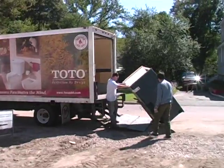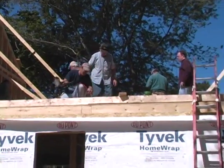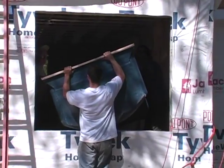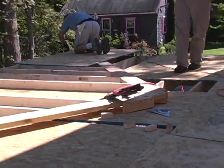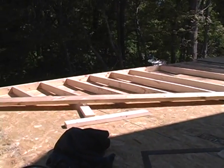Delivery of the showers. You've got to get the showers in early because you've got to make sure there's a place to get them through. So we got them through that window. The stairs weren't complete, so we're going to bring them over the stairs, raise them up to the entire opening, and in we go.